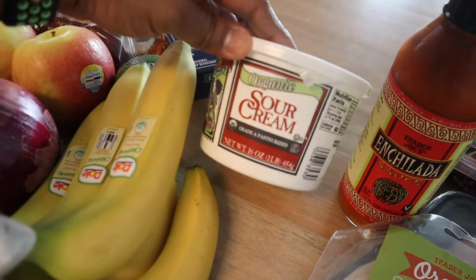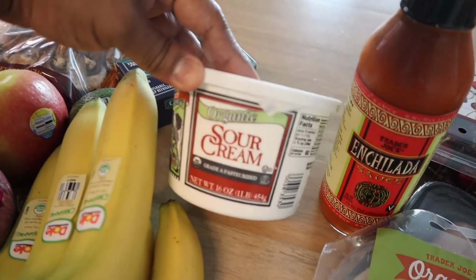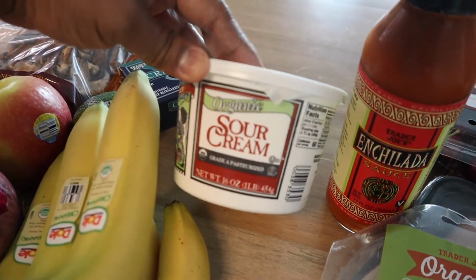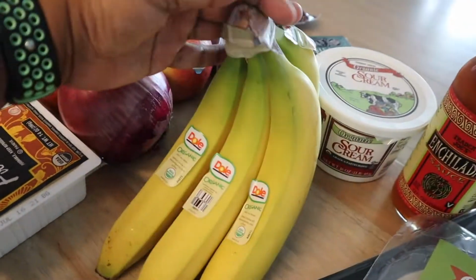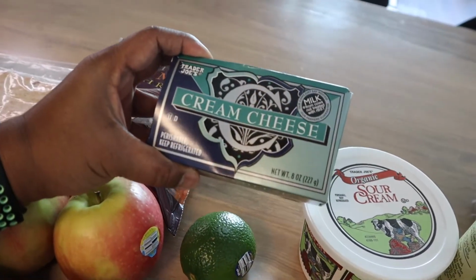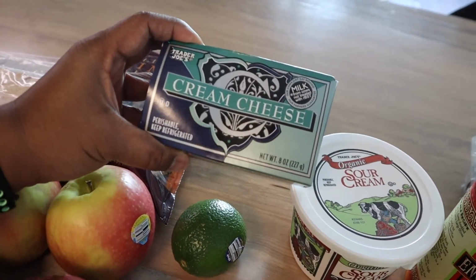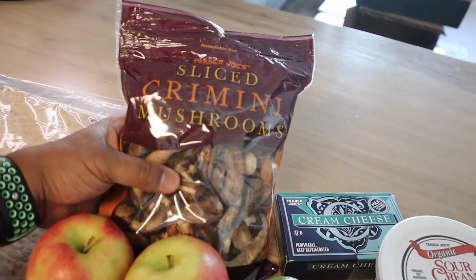Sour cream, I think this will be good on a lot of things, so this will be for the enchiladas, but I also had some chili in the freezer, so I am defrosting that and I'm going to put that on my chili as well. I always have bananas. These are kind of green. And then I decided to use cream cheese for the pinwheels, so that is going to be for the wraps. This is 10 ounces of sliced cremini mushroom.